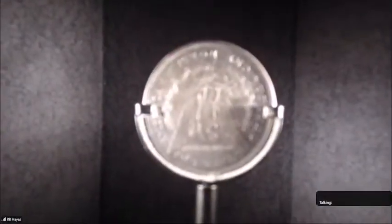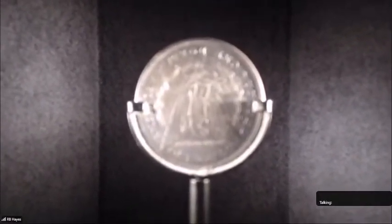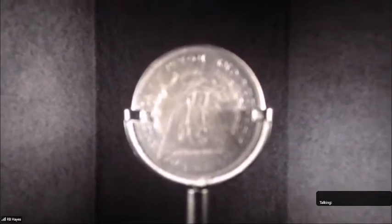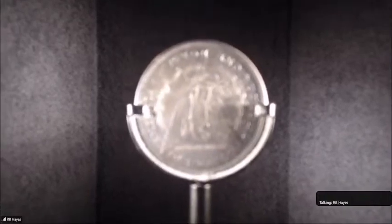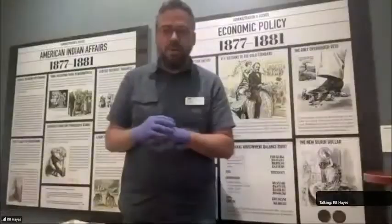And it spins. But here you can see the eagle on the back, and apologize a little bit. It does kind of have a hard time focusing with the lighting. Gives you all the more reason to come by and visit us sometime. But that is some pieces that we have in our collection.